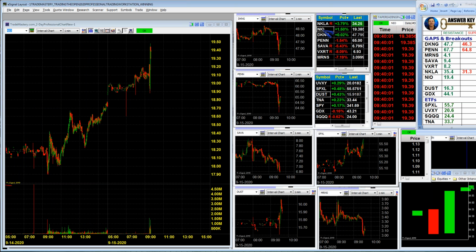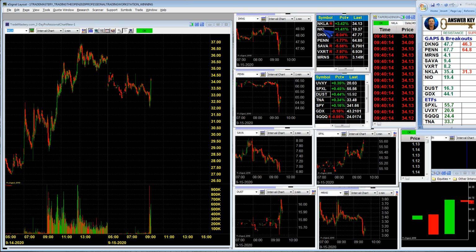Looks like I'll start getting stopped in some of my inverses. You'll probably see those flash in the lower right corner of the workstation here. So who's got some strong recent green candles? This guy does. The SPXL does. That NEO chart certainly does.